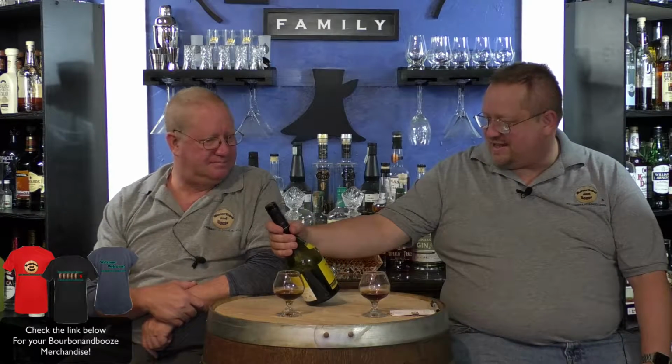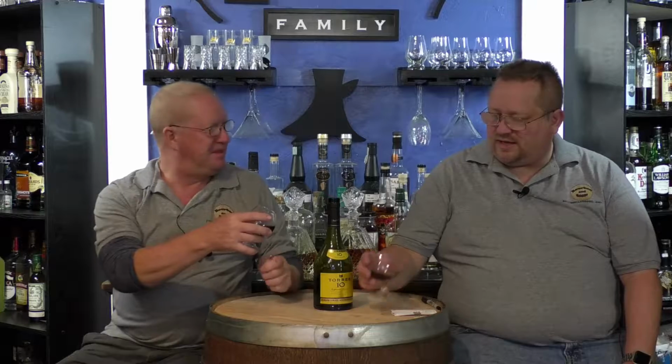So we have a Torres 10 Imperial Brandy. This is our first brandy. It's kind of like a cognac, a distilled wine. We're not doing it like the hardcore brandy guys where they sit there and heat it up. But we have our little brandy glasses so we can heat it with our skin.